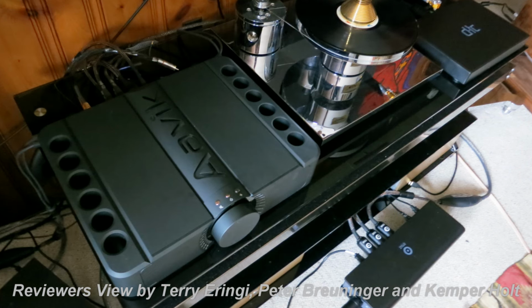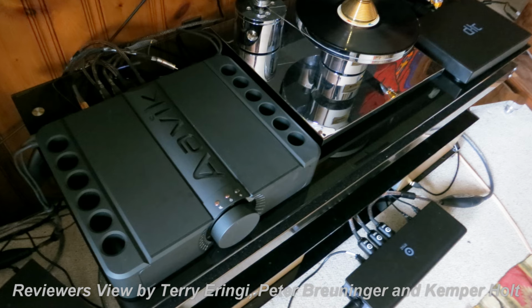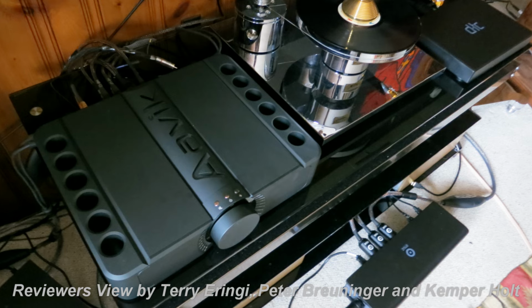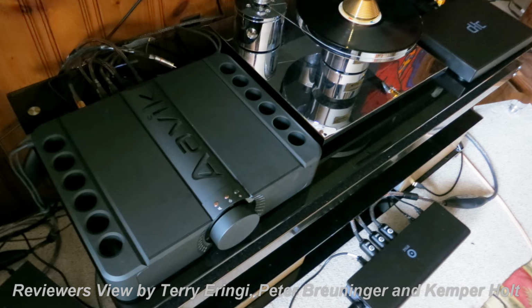And I have DTC cables with it, that's their top level cables, driving the D4.1s. And I'm astounded at the layering, the detail, the atmospheric reproduction from the system. It's just breathtaking. Kemper, how about you?